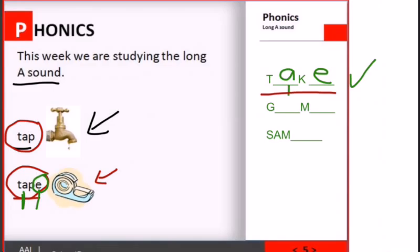My next example is game. But if I simply put an A here, my word doesn't say game, it says gam. It would be a short A. Well, I want a long A sound, so I'm going to put an E at the end. And that E at the end will give me a long A sound here. So no longer is my word gam, it is now game.